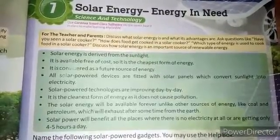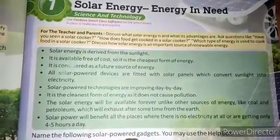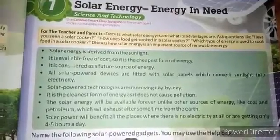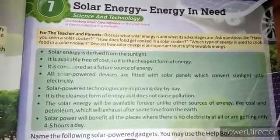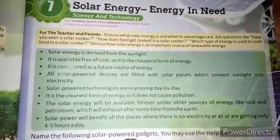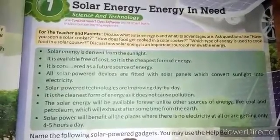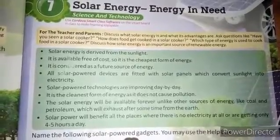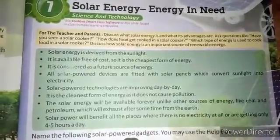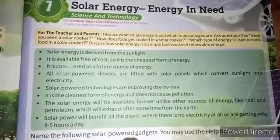Solar power technologies are improving day by day. We are now using solar panels to run cars, trains, street lights, and many more. It is the cleanest form of energy, and it does not cause any pollution and makes our environment safe. Solar energy will be available forever, unlike sources of energy like coal and petroleum, which will not last forever on the earth. Coal and petroleum will run out as we use them, but solar energy will not, so we must use solar energy.